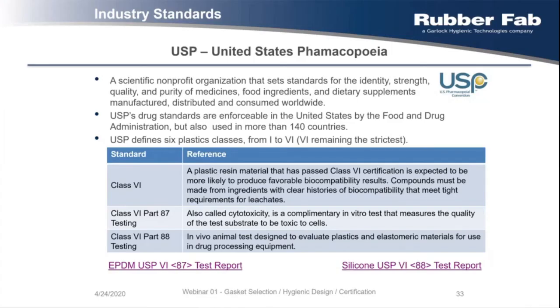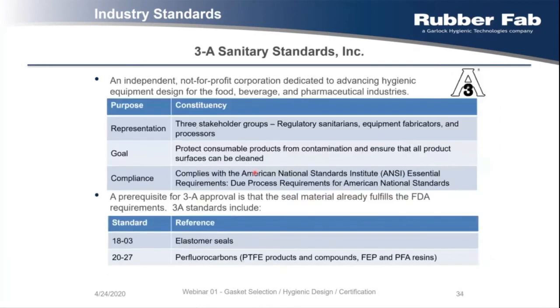Now, if we switch back to the presentation, we can go to the 3A Sanitary Standards. We talk now about EC 1935, the Chinese regulation, FDA and USP, and all of these regulations and standards are going more into the direction of biologic testing, of good manufacturing practice. The 3A sanitary standard, therefore, is more going into the direction of design and, let's say, the mechanical and elastomeric properties of gaskets.